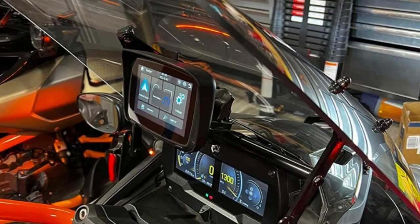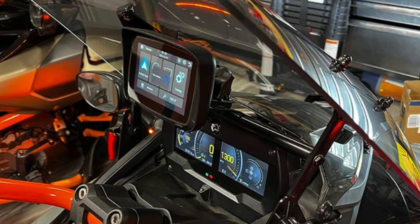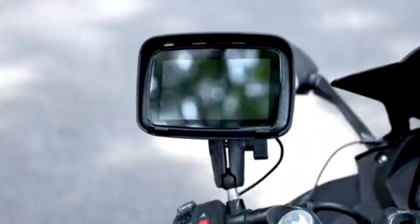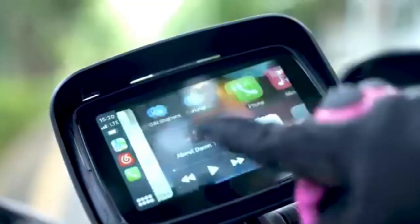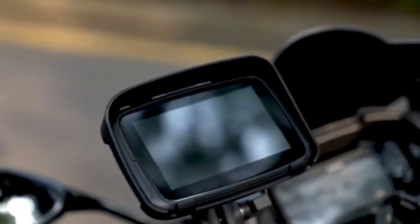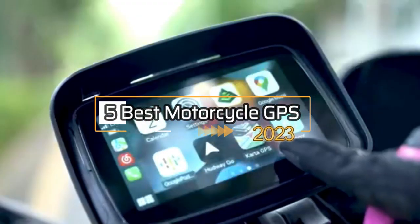The all-inclusive package and simple installation process make it easy to mount onto your motorcycle's handlebars and start using it right away. In conclusion, the wireless CarPlay Navigator is a must-have for any motorcycle rider who wants a smarter and safer way to use their phone while riding. It's a portable device that offers smooth and clear navigation and wireless connectivity, and is built to withstand tough outdoor conditions. So that's all about the 5 best motorcycle GPS in 2023.